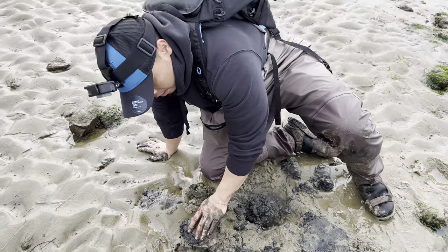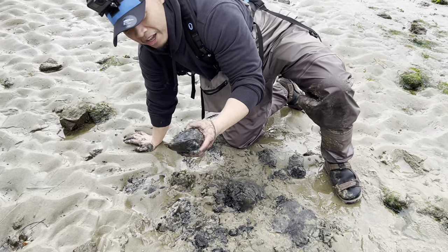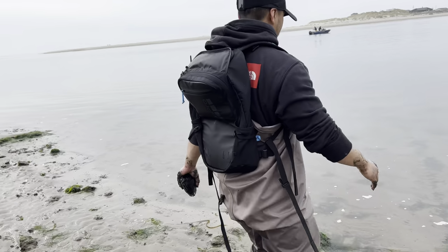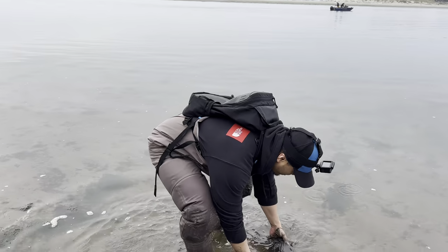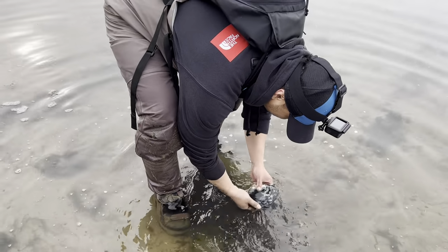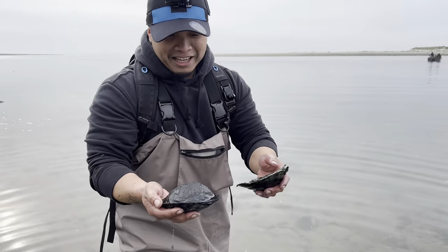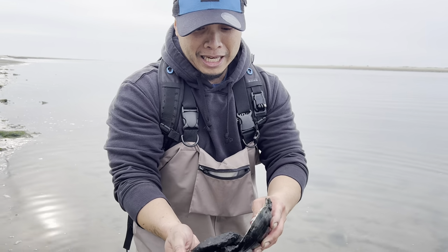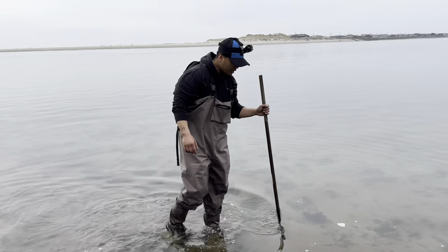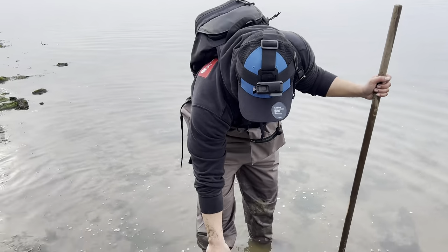Holy cow. The heck is this? Oh my god. Guys. Oh my god. Ooh, that was a lot of work. Guys. A dead clam. Found one, guys. After that fake one I dug for all the hard work, I found a live one.